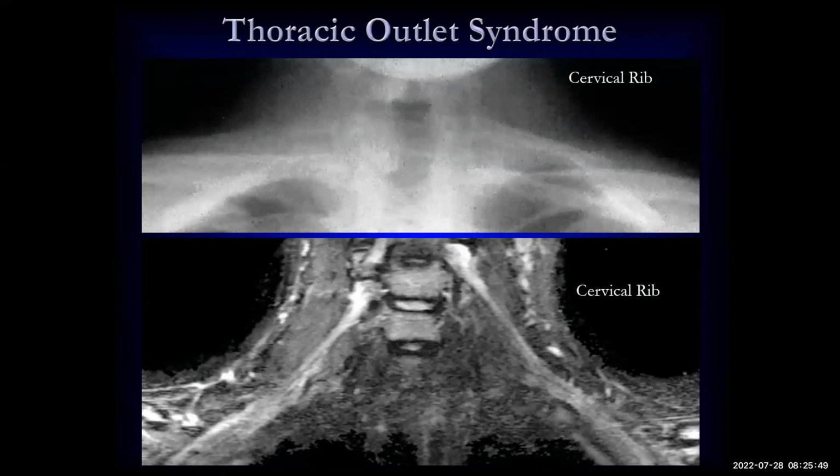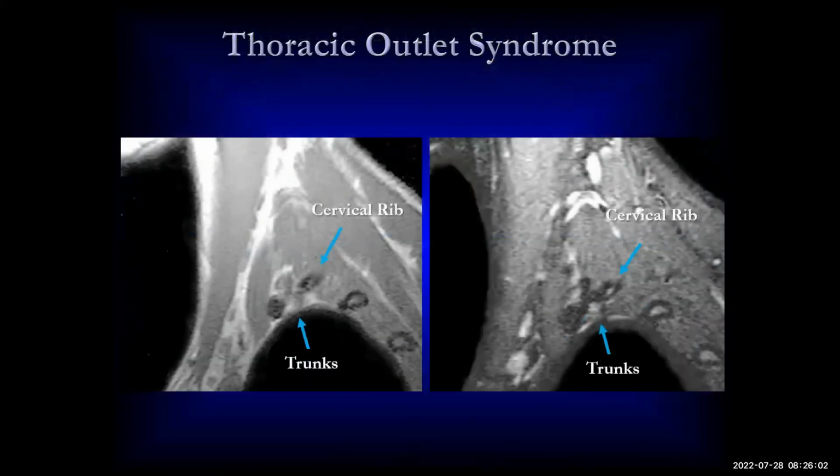So this is a case of a cervical rib. You can see the rib here on X-ray, and then on this T2 image, you can see it here. And if we look at the sagittal images, you can see this is the interscalene triangle, remember? And this is the artery, and that's the plexus. And you can see the rib here. There's another band coming out of it, and it goes right through the plexus. You can see the trunks here and it goes right through them.